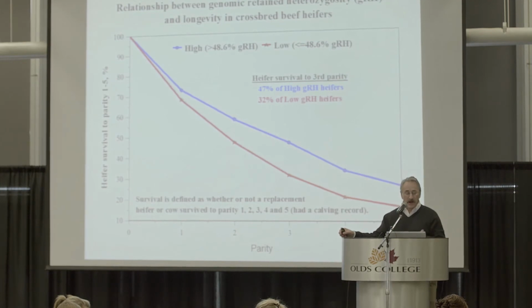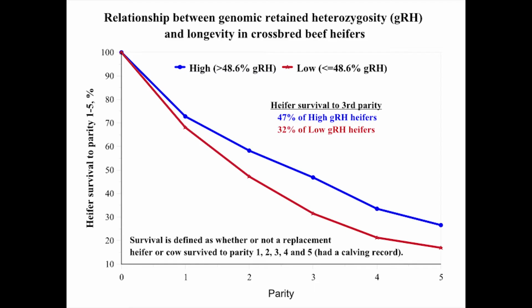And you notice our high hybrid vigor herd, or high retained heterozygosity herd, has a lower culling rate. In other words, heifers are surviving longer in this particular herd. So it says that 47% of high hybrid vigor herds survive to the third parity, right? So that means more calves, less culling costs. And so you can see there's a difference, and it's starting to accumulate.